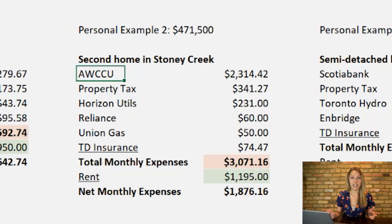For our second property, the mortgage was through a company called AWCCU, or Auto Workers Community Credit Union. They're still around and they still have the mortgage. They're now called Pathwise. And that monthly cost was $2,414.42. The property taxes on the property were $341.27. And again, the property's hydro bills were through Horizon Utilities, and that was $231.